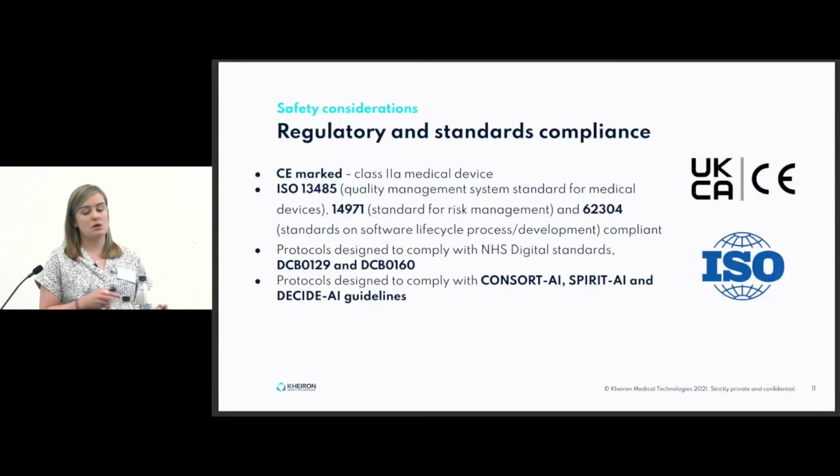So the next part that goes slightly hand in hand with data protection, and I'm not going to go into detail on this, it's not my area of expertise, but is part of the regulatory and standards compliance work that we do. So I'll briefly touch on it. But MIA is a medical device, it's software as a medical device. So it is a CE marked Class 2A medical device, which means that we're compliant with all of the processes as part of that.